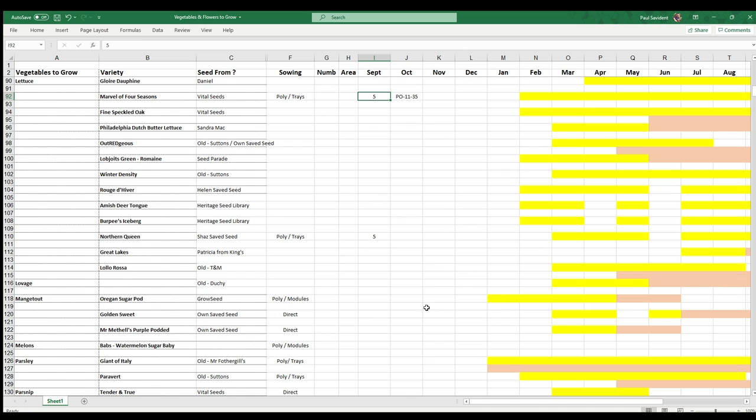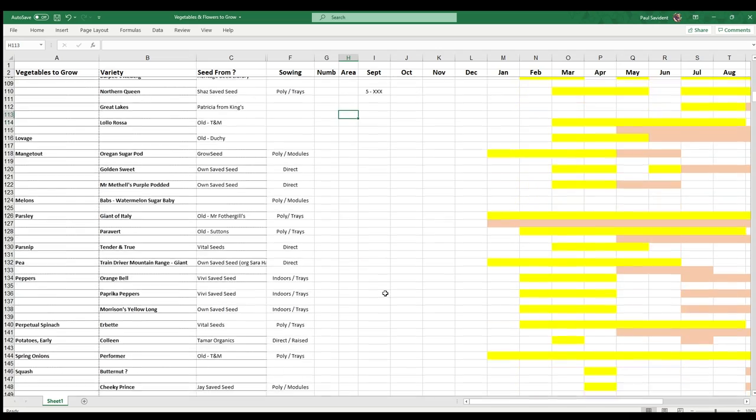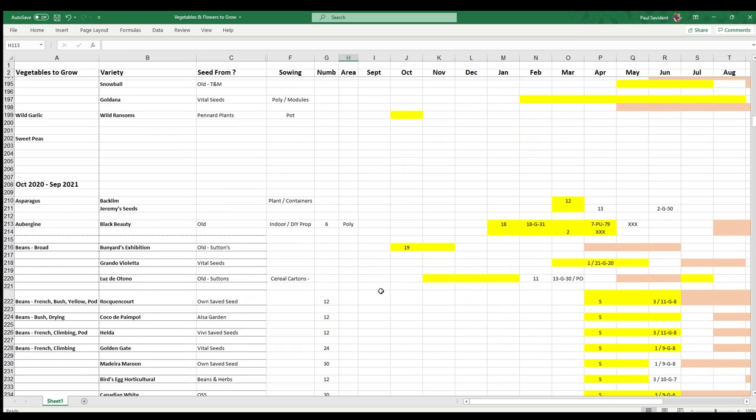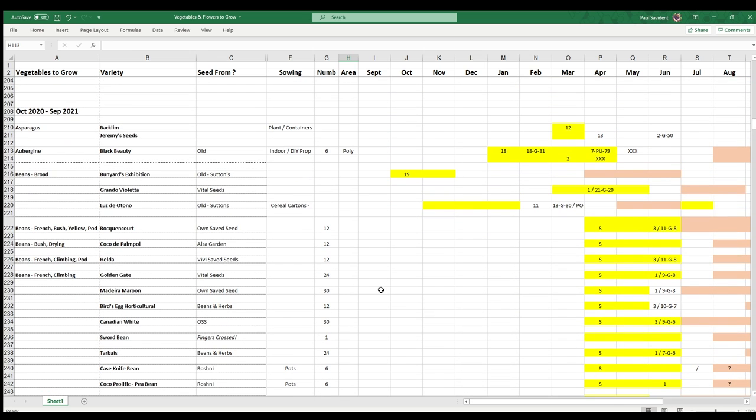But if we go down, there's another one, Northern Queen. You'll remember that these didn't actually germinate. So I'm putting an X in here as they didn't germinate. If we go down to last year, you get a better idea. So let's have a look at these. Let's have a look at the Black Beauty Aubergine, which, as you know, didn't do well for us last year because it was very old seed.